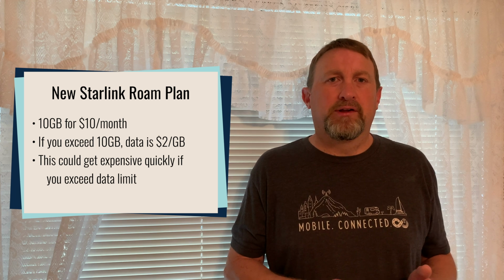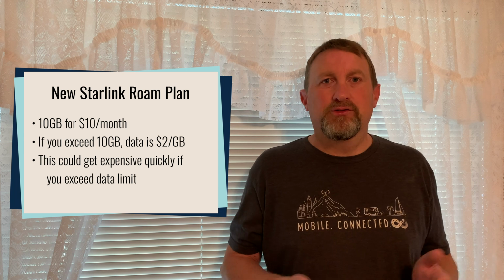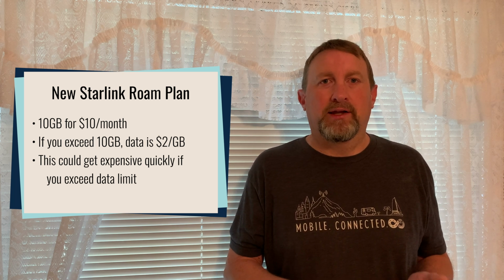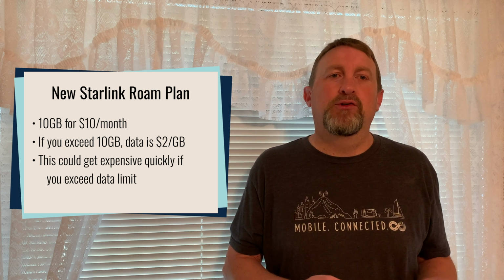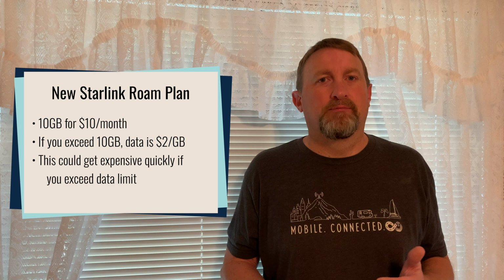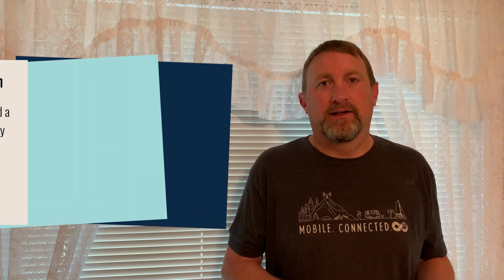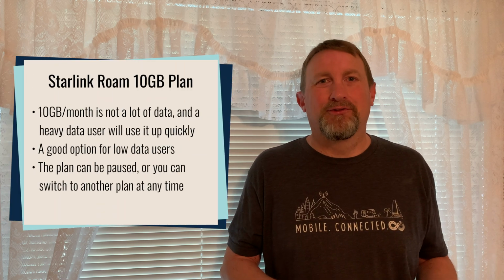Now, this plan differs a little bit from the Roam 50 gigabyte plan in that once you exceed your original 10 gigabyte allotment, extra data is $2 a gigabyte, compared to the Roam 50 gigabyte plan where extra data is only $1 a gigabyte. This means if you are going to be going over that 10 gigabyte threshold by any significant amount, this plan could get much more expensive more quickly. Now, 10 gigabytes of data is not a lot. In fact, a heavy data user could go through that in a couple hours.